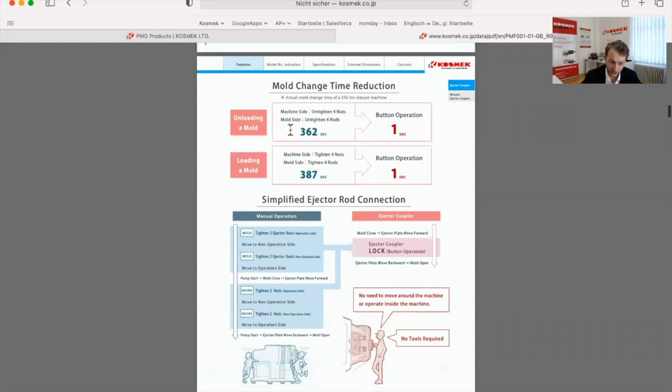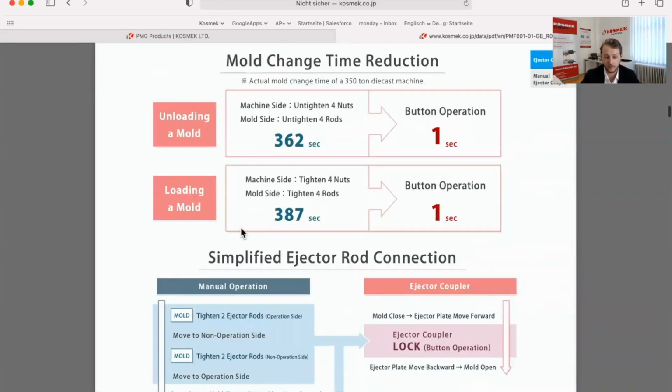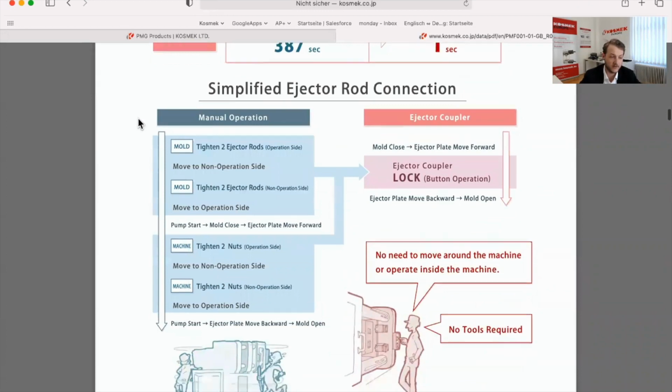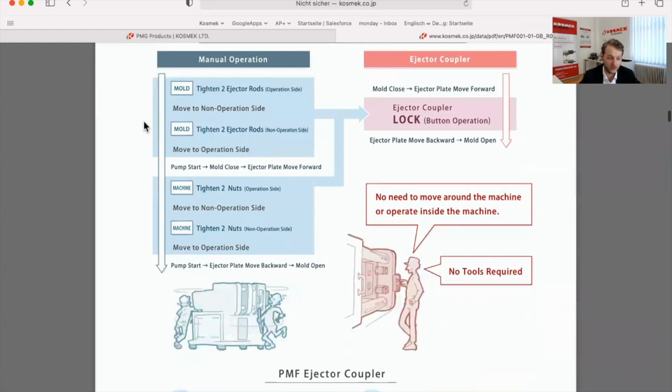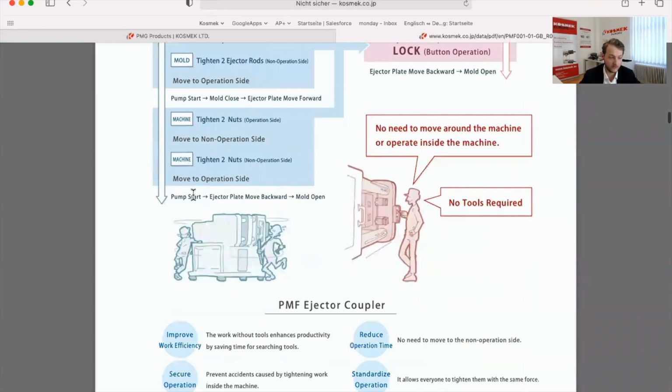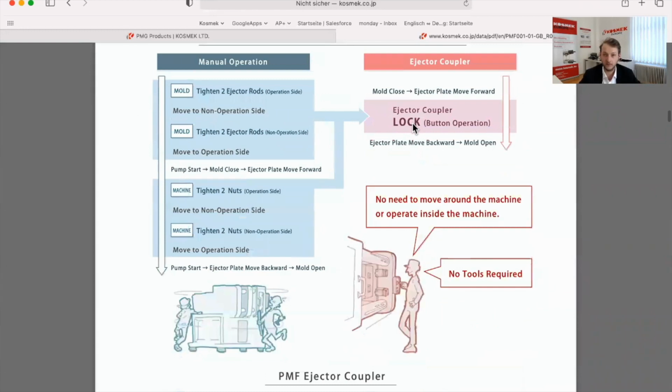As I've already said, the mold change time is reduced from 362 to 1 second. And here you can see how we are simplifying these complete connections. For the manual operation, you need to tighten the ejector rods, you need to tighten the nuts of the mold, and then you can start moving the ejector plate backward and opening. Now, with simple button operation, it takes 1 second to disconnect or connect the ejector plate, and therefore we can reduce the complete setup times and cycle times with the help of the ejector couplers from KOSMEK.